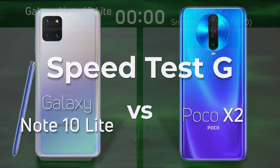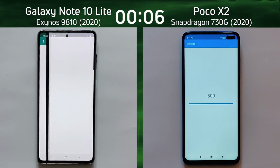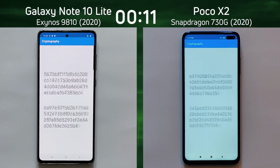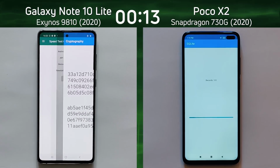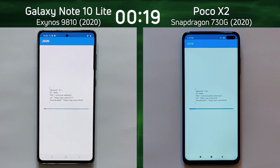Well, let's find out. We have the Galaxy Note 10 Lite with the Exynos 9810 on the left-hand side, and the Poco X2 with the Snapdragon 730G on the right-hand side. Both devices are running Android 10 and exactly the same screen resolution. So this really is going to be a competition of these two devices when it comes down to their design, to the processor, to the motherboard, to the memory, to the thermals of the devices. Let's see who is going to be able to come out on top.